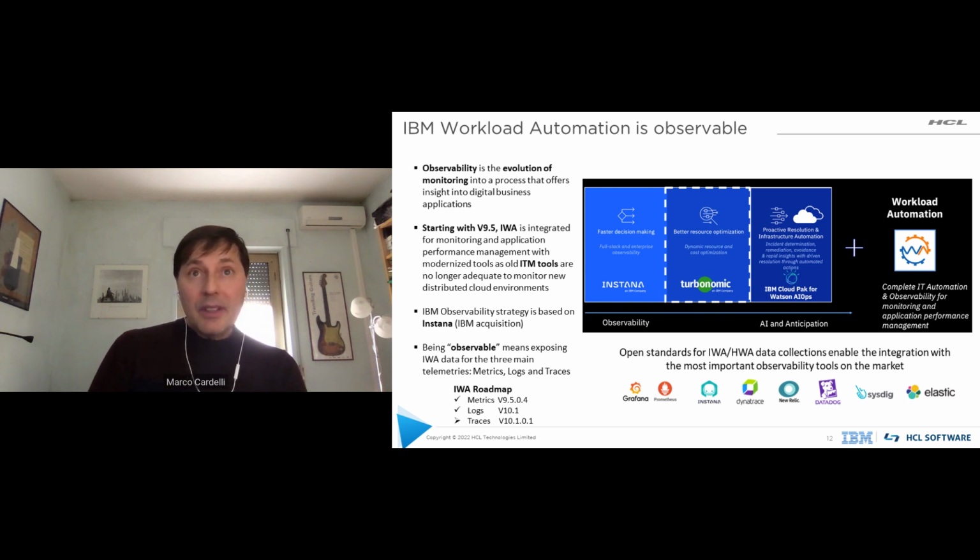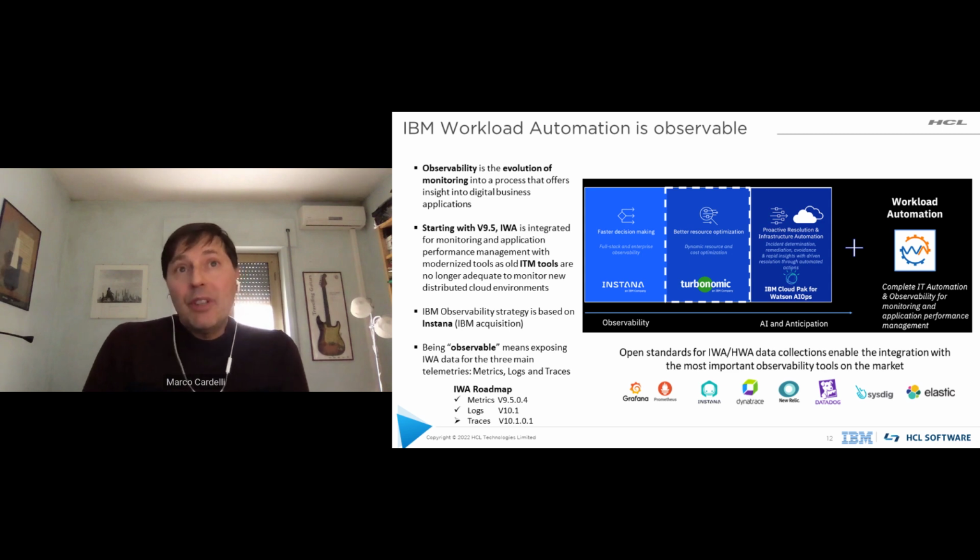The most important integration for the IBM ecosystem is with the other automation tools in the IBM portfolio. So we're talking about Instana. IBM Instana is the IBM observability tool. We talk about Turbonomic, that is for performance management. We talk about IBM Watson AIOps. So Watson AIOps is the AIOps tool that will then provide AI intelligence to analyze all the data collected through Instana.